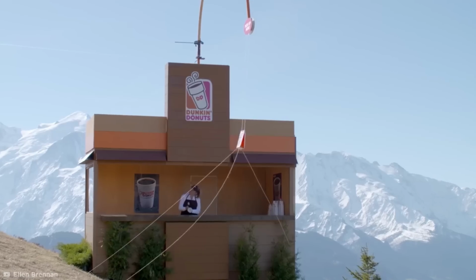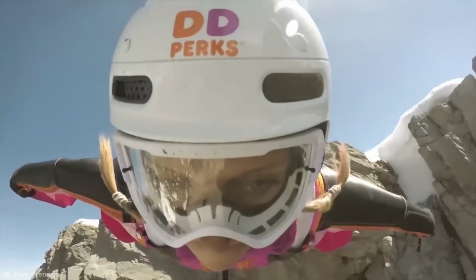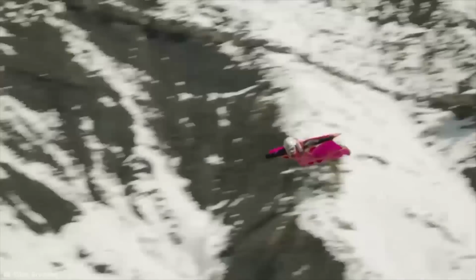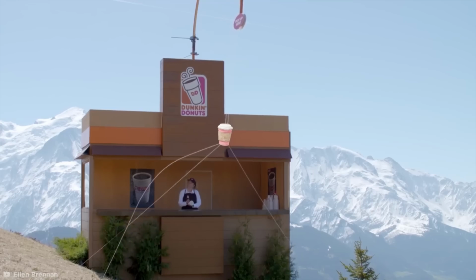On a couple of occasions, she was less than 12 feet away from the ground when trying to complete the grab. Traveling at over 200 kilometers per hour? Maybe it's the sheer craziness of this idea that makes it so flawless. Could she pick me up a cappuccino, I wonder?